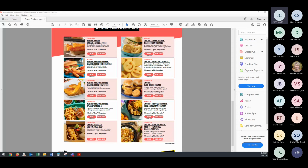Kids love it. You can load it up. We're going to talk about some recipe ideas here in a minute, but that particular chopped and seasoned roasted potato is my favorite item that we make. And then the last item I want to talk about, our power products, is the reduced sodium frozen mashed.